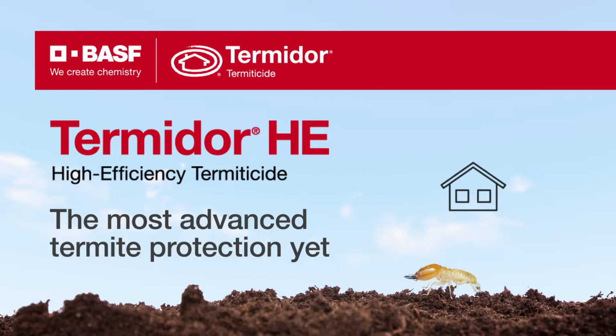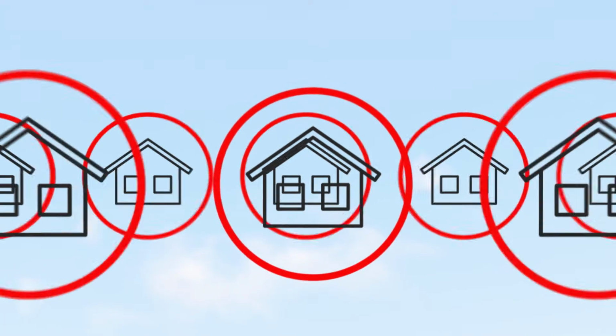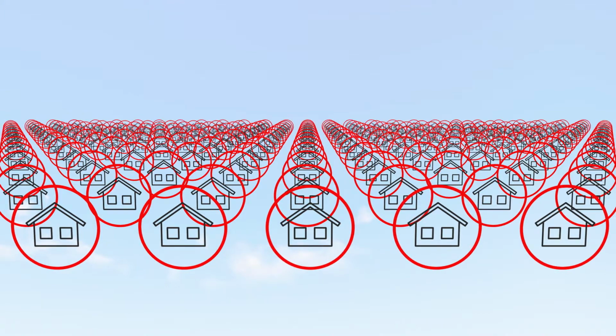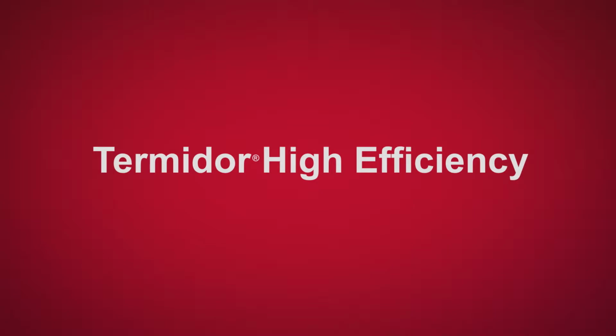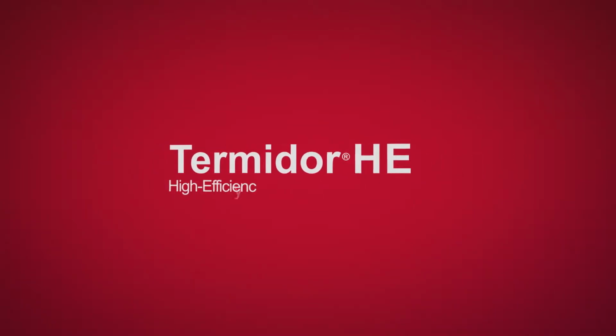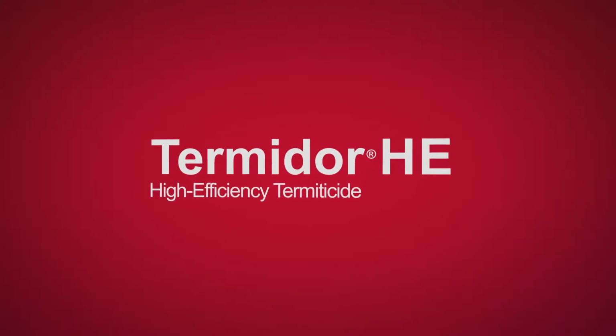Termidor, with its genuine transfer effect technology, has been successfully protecting Australian homes against termites since 2002 without a single product failure. Now there's an even more advanced, high-efficiency Termidor that can give you the best protection against termites, while it also preserves the look and value of your home.